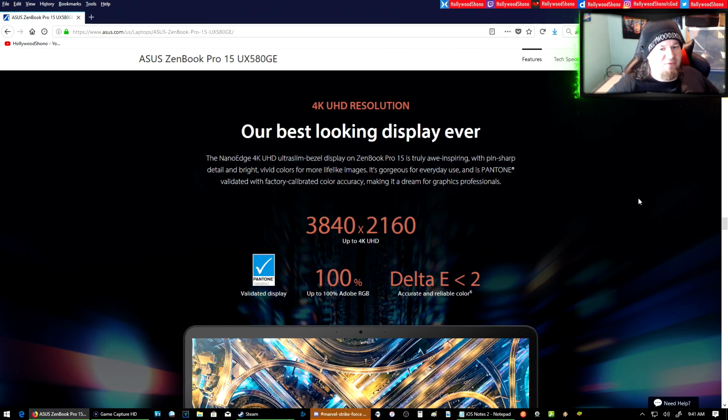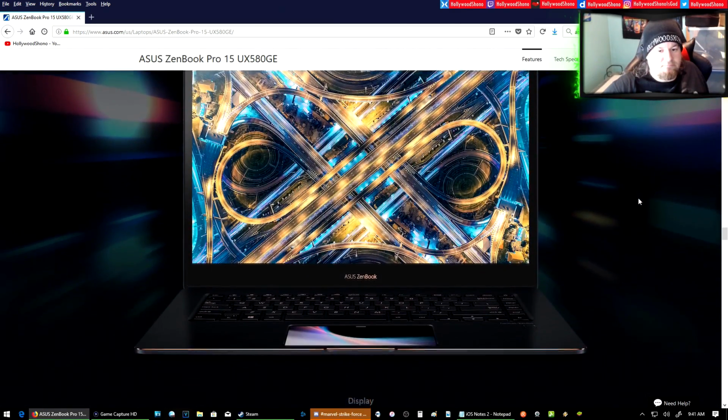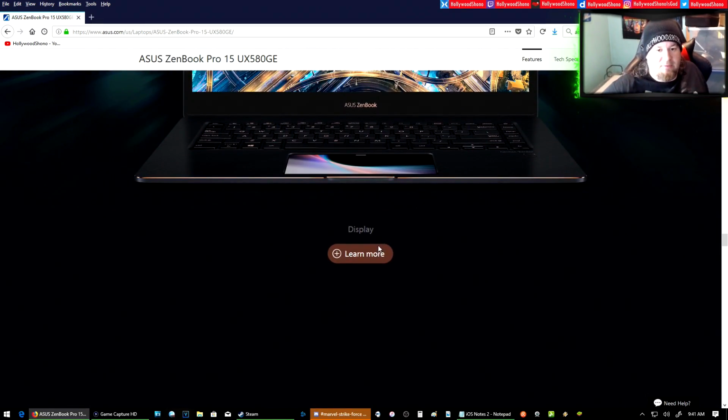And it does have up to a 4K UHD display. I mean, do you need 4K on a 15.6-inch laptop monitor? No, I think you'd be fine with 1080p, but there are people out there that want those 4K displays. And I'd probably be one of them.